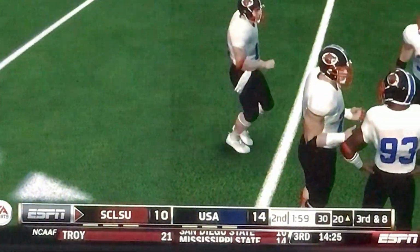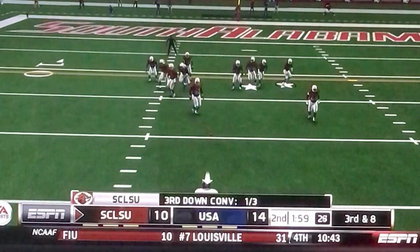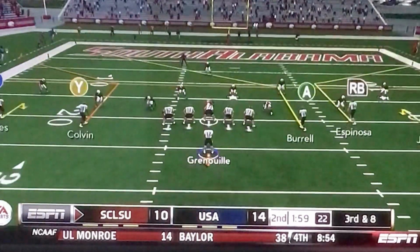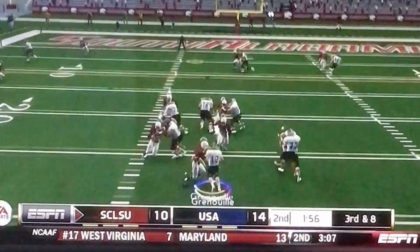Because right there, they were not fooled by the play action. All the receivers are covered, and G. Cannell is going to have to throw it away. So we have a long 3rd and 8 for the Mud Dogs.